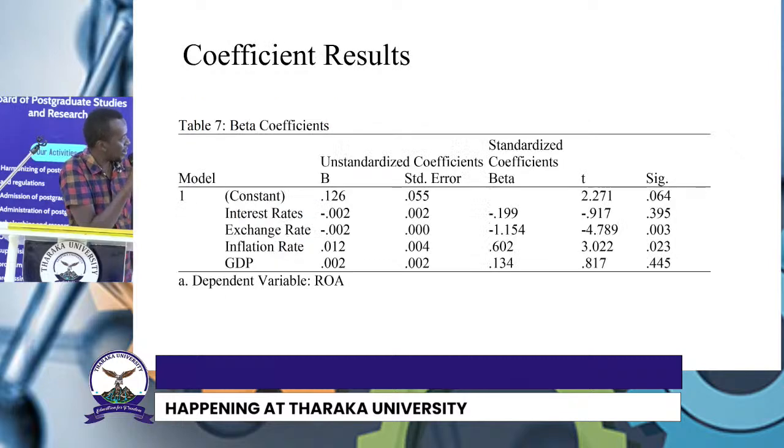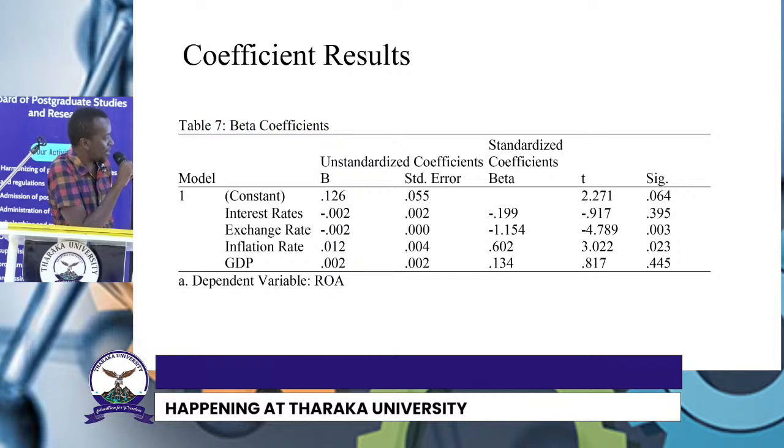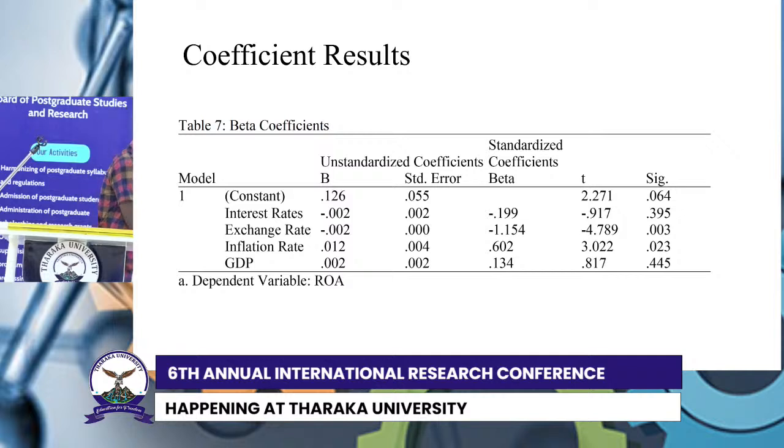Looking at the coefficient results, there is a negative relationship between interest rate and MFI performance. However, this relationship was not statistically significant. For the exchange rate, it was a negative relationship, and the relationship was actually statistically significant. For inflation rate, it was a positive relationship, and it was also significant. For GDP, the relationship with financial performance was positive. However, the relationship was not significant.